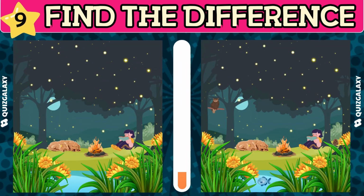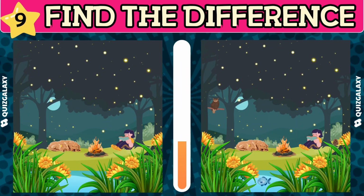Oh, the girl reading a book in the forest at night. Quite intriguing, isn't it?